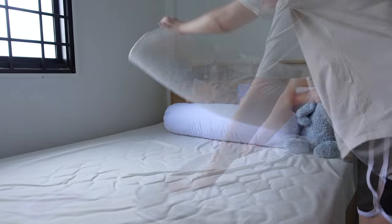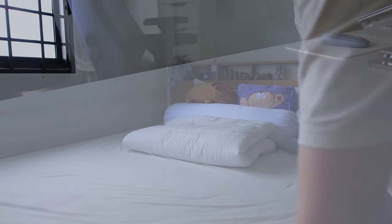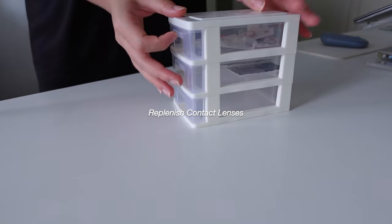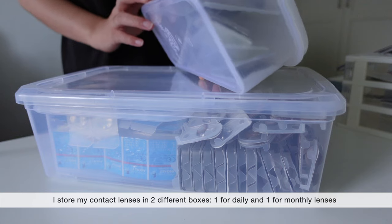I have some errands to run today, and I'm planning to visit the library to get some work done. While preparing, I realized that I ran out of contact lenses, so I decided to replenish all of them at once.